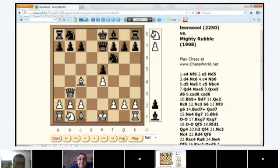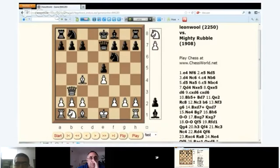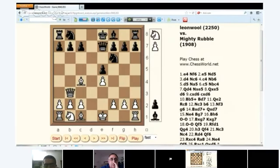Is it possible for White to capture there and take that rook off? Is that possible? Can we just take on b7 and then take the rook off in the corner? What would happen if we take on b7? If we take on b7, we could take the rook.